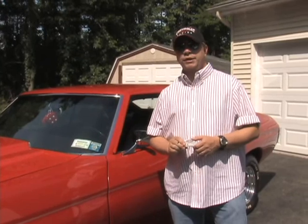This is a 1970 Chevelle. I am the third owner of the car. It was purchased in 2005, and I bought it from a gentleman out of Salt Lake City, Utah.